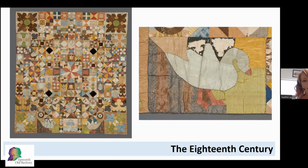I mentioned earlier, it's very easy to fold a square block. So you can fold it diagonally to create some triangles. You can fold it in half and half again to create some smaller squares, but they're still based around the square. This particular piece is an iconic piece for us because it's of international significance.